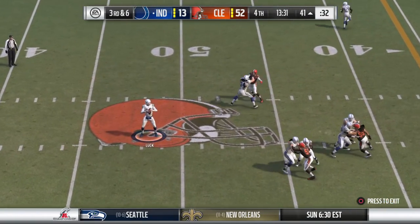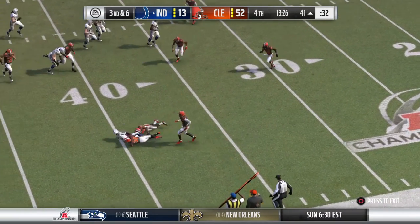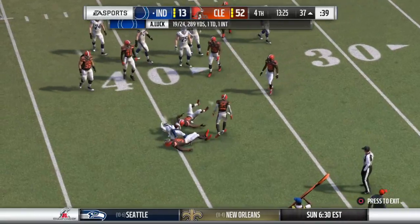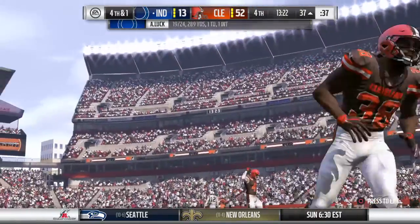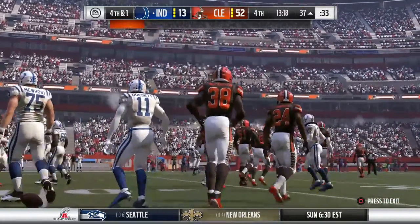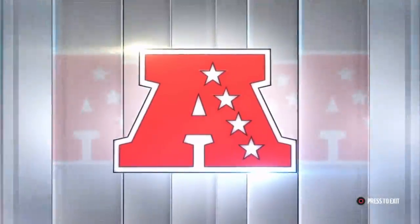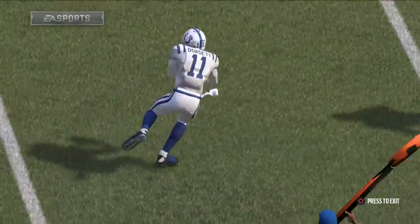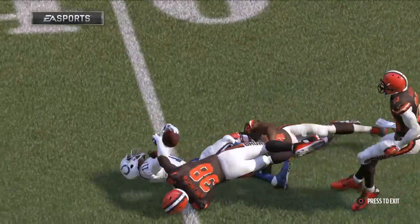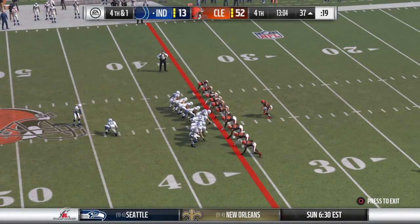To the air again, Luck. Caught on the right side by Dorsett. Just a 5-yard pickup, and it leads to fourth down. If this were baseball, we'd call this small ball. Instead of pushing it downfield, they throw a short pass trying to pick up the first down, but the defense rallies to the football and stops him short, bringing up a fourth down. And now the Colts call on their field goal unit here.